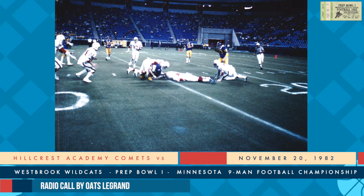I formation, wing on the right side. Defense jamming up, looking for Bang right here. Martinson will bark him out. Let's see if he'll wedge. Nope, he goes to Bang. He'll not get it. Westbrook holds at their 20-yard line.